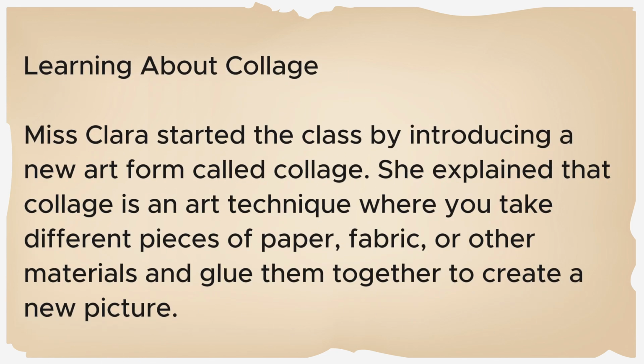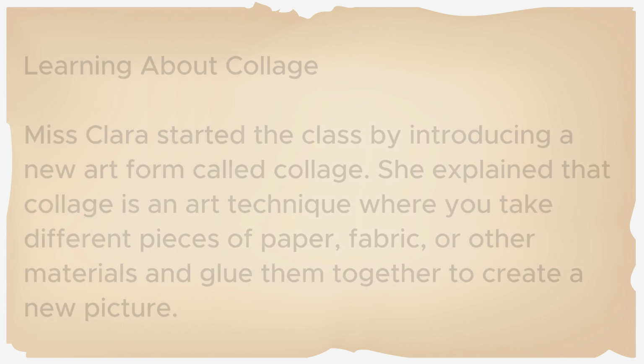Learning about collage. Miss Clara started the class by introducing a new art form called collage. She explained that collage is an art technique where you take different pieces of paper, fabric, or other materials and glue them together to create a new picture.